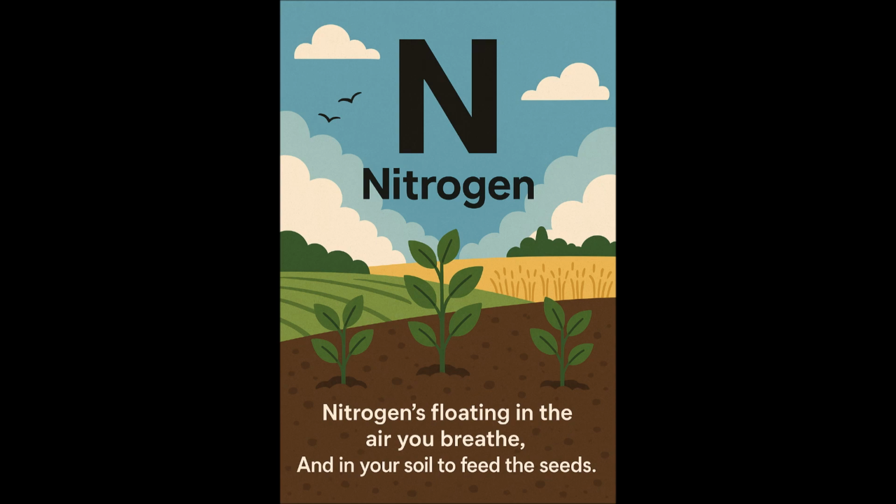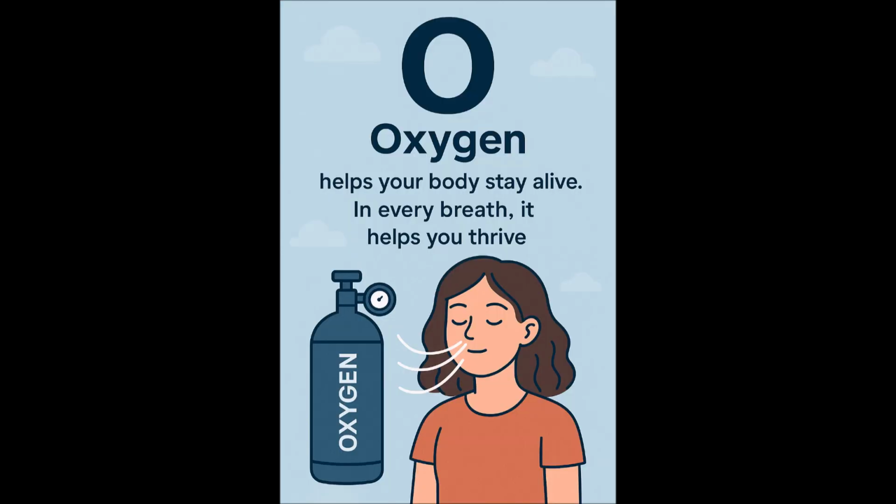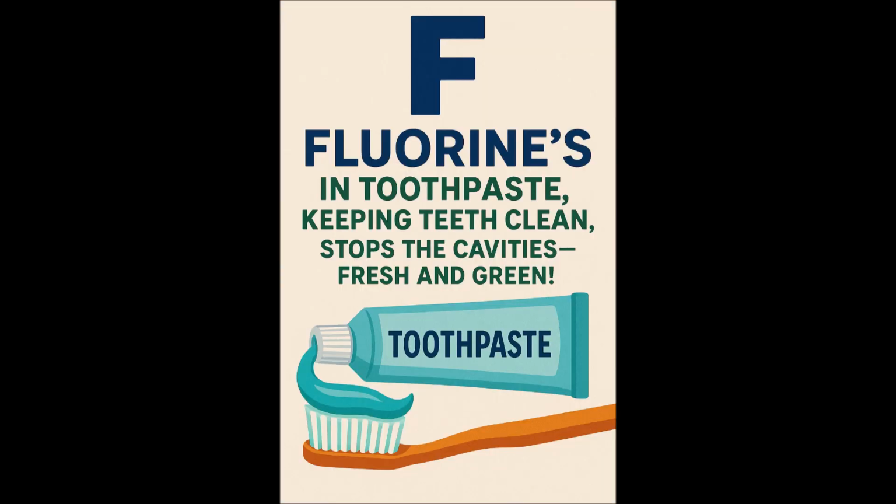Okay. And oxygen, well, that one's pretty obvious, isn't it? Breathing. Can't live without it. It's what our bodies use to release energy from the food we eat. Basic respiration. Fluorine. Toothpaste. Keeping teeth clean. It strengthens your tooth enamel, makes it tougher against decay, against acids from food and drink. So that's how it works.